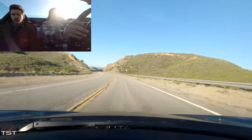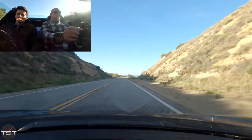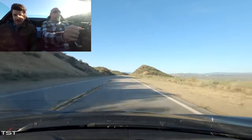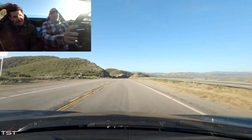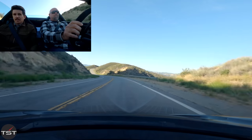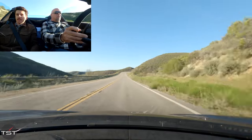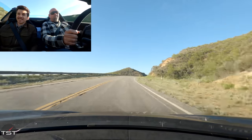All right, check this out. Here's fourth, full. Wheel spin. So much, that was wheel spin in fourth. It does wheel spin in fourth. That is bananas. Wheel spin in fourth with traction control on. Like, it's not even in limited mode. It's full on. Jeez. That was fifth. That's crazy.